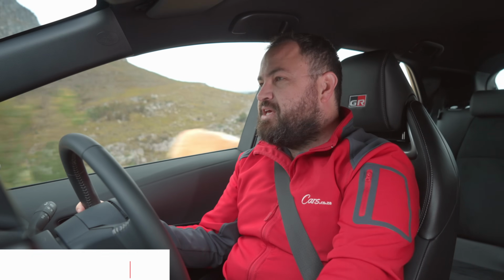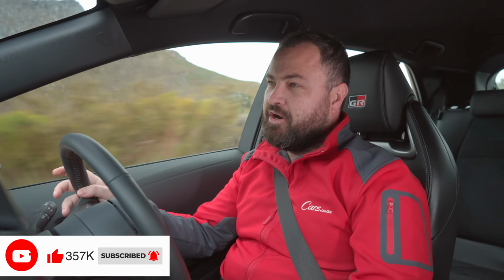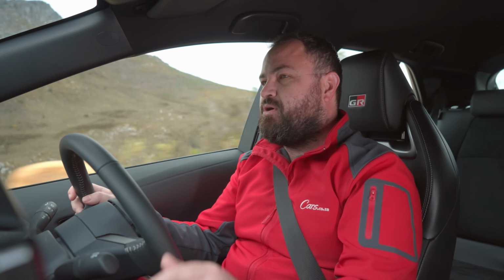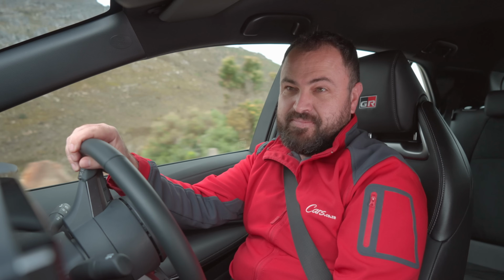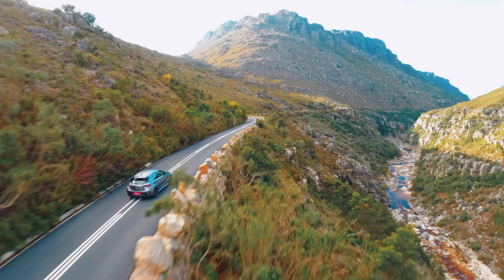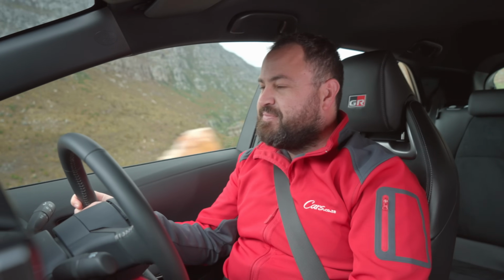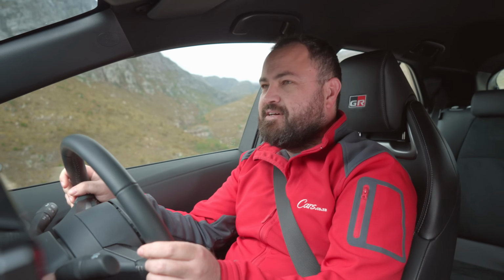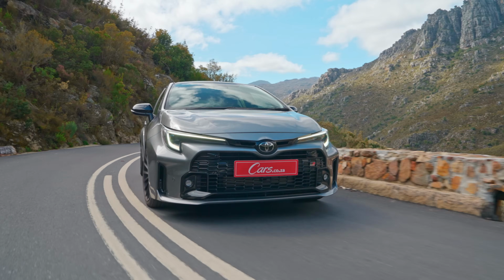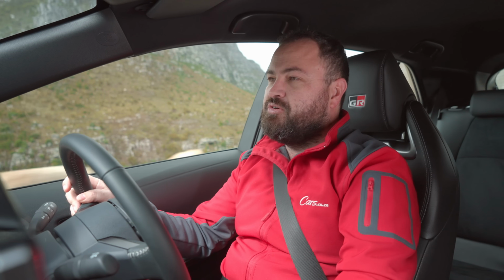Hello, you join me on the inside of the new Toyota Corolla GR. Or is it the GR Corolla? Doesn't really matter, does it? Because this is probably one of the most awesome hot hatches ever. And I have the privilege of driving it on a closed mountain pass in Cape Town. Sometimes this job really delivers, you know? Sometimes it gives me all the feels. Right, so what is it like to drive the new GR Corolla?